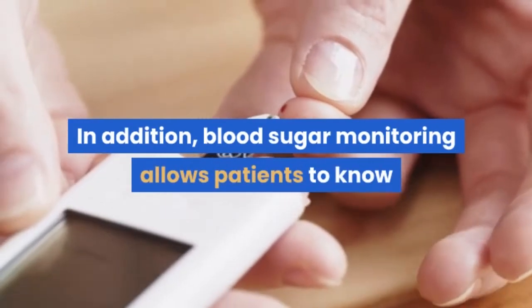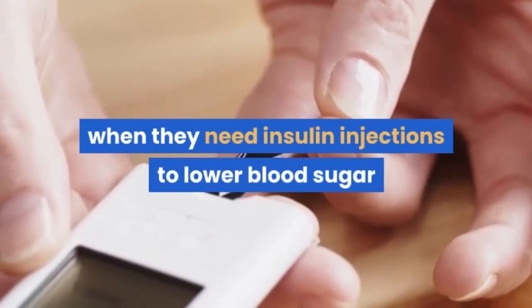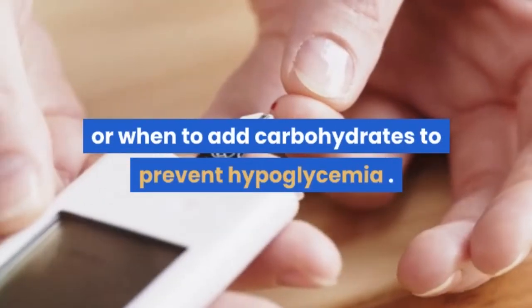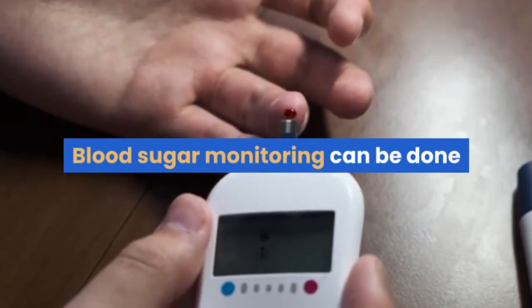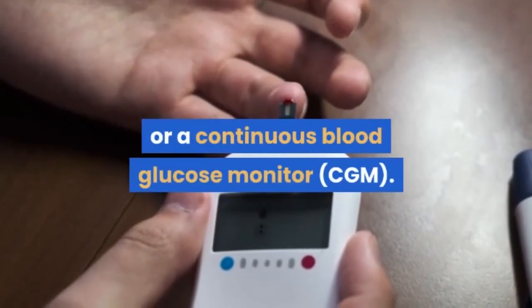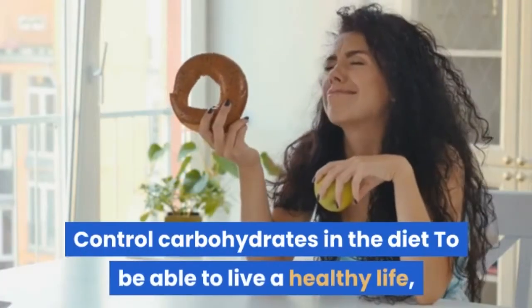In addition, blood sugar monitoring allows patients to know when they need insulin injections to lower blood sugar or when to add carbohydrates to prevent hypoglycemia. Blood sugar monitoring can be done using a traditional blood glucose meter or a continuous blood glucose monitor, CGM. Control carbohydrates in the diet.